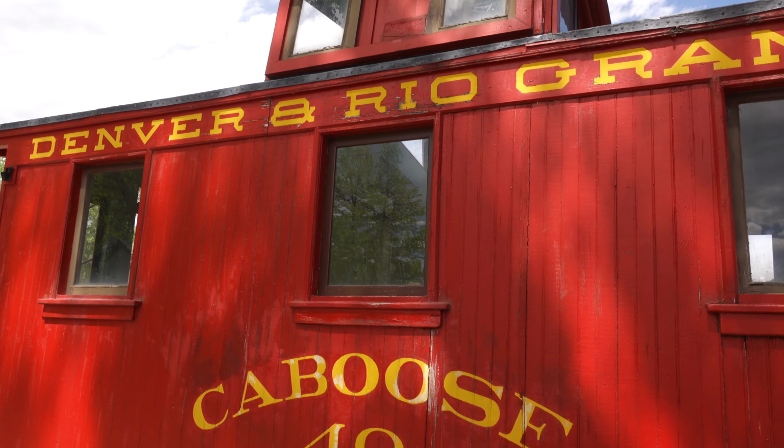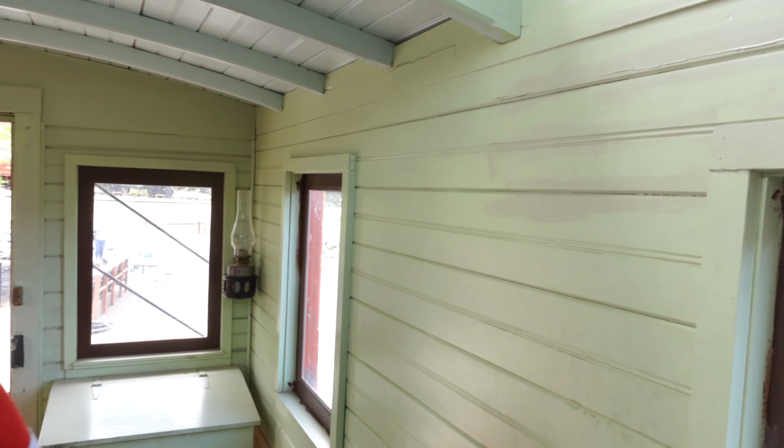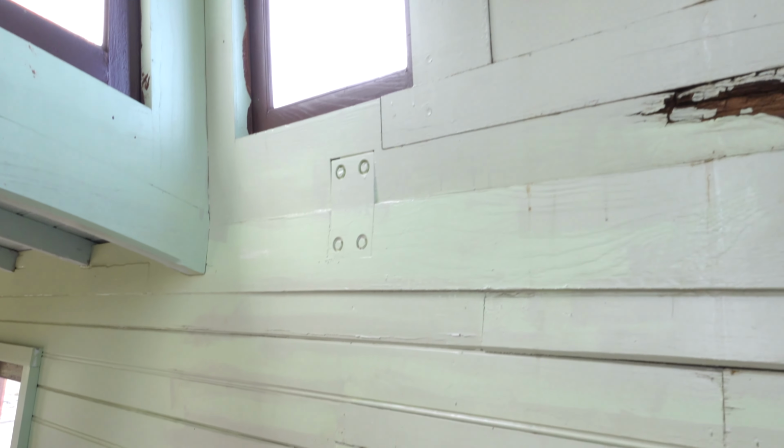Right on. So now we are inside the little red caboose, and look at that, you've got the coal fire oven. This guy was built in 1881, and the museum volunteers restored this. Look at this board. I love it. And oh, what's up there? And there's also a couple of beds in here, so that way you can catch some Z's.